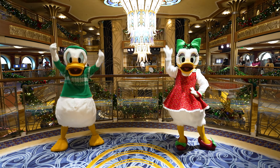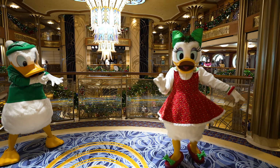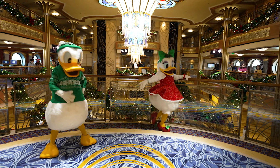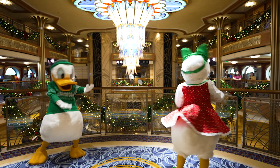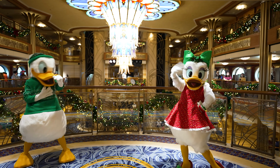I love your outfits. They look so good. Daisy, oh, that's beautiful. And the bow is fabulous. Yes, I love it. Yes. Oh my gosh, so amazing. Oh my God, wow. Daisy, wow, perfect, perfection.